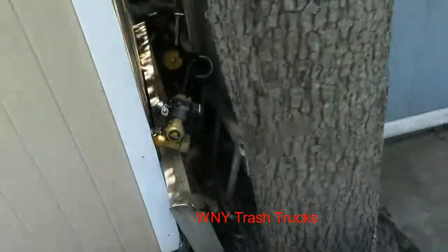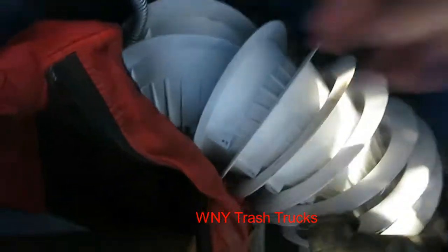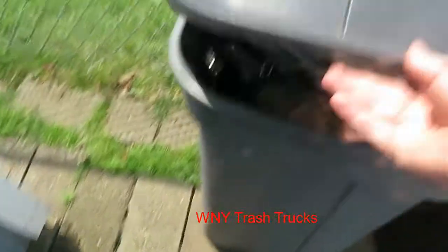Not in the way. Some more dirty aluminum up there. I'm going to take this bin, got stuff in it. This is what I'm talking about. Those are what I'm talking about when I say those cast things. We've had those for a while. They can keep sitting there.